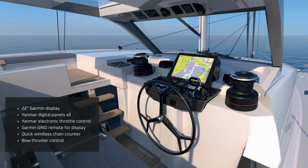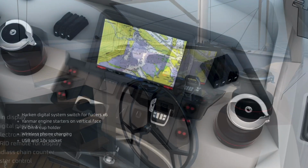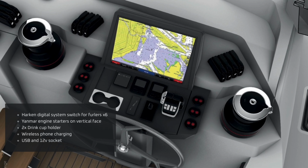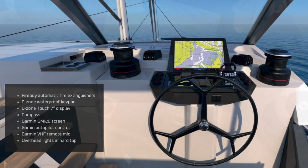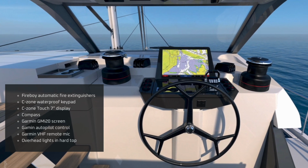Here's a view of your helm station. Very, very nicely laid out. Everything is there. Everything's electric. Everything is push button. This is built for shorthanded, not just shorthanded, but single-handed sailing of a 60-foot catamaran.